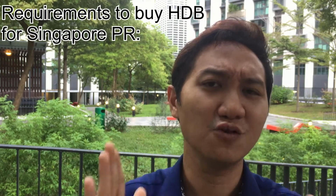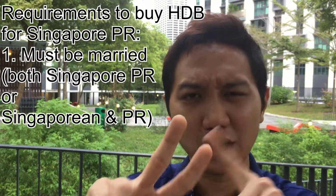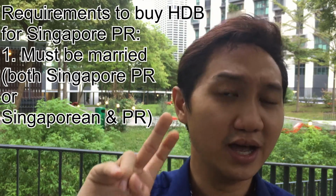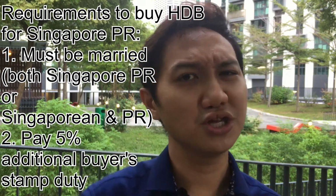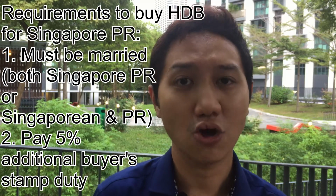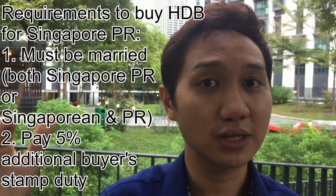Okay, so the requirements for a Singaporean PR. What if you are a Singaporean permanent resident? You can buy a HDB flat, but you have to get married first. Either both are Singaporean PRs or one Singaporean PR and one Singaporean citizen. Okay, so that's one condition only. The second condition is you have to pay additional buyer's stamp duty. So how much? 5%. So you're going to pay 5% more tax than a normal Singaporean.